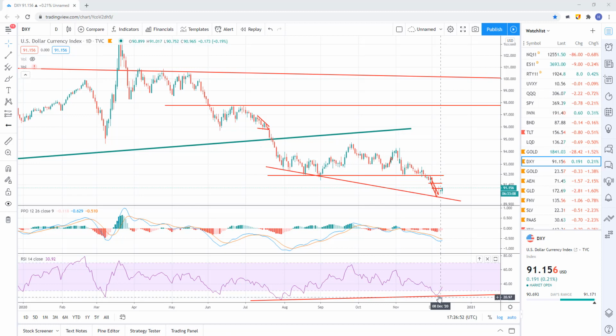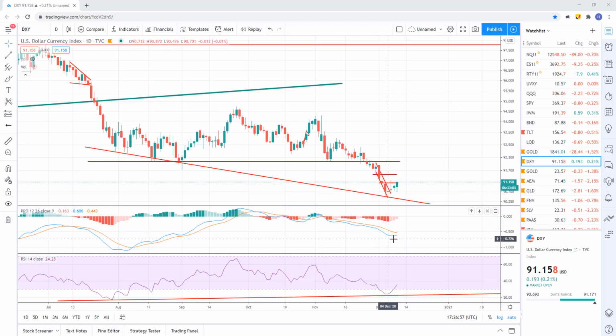It's not fully confirmed, but the RSI is starting to turn up. And we don't have that PPO crossover. Look for the blue line to cross above the orange. But again, that is starting to set up.